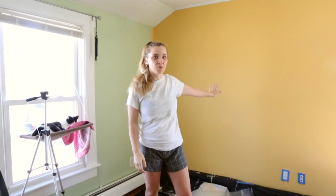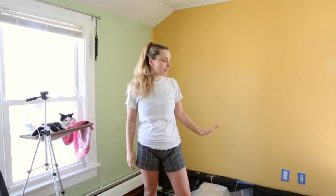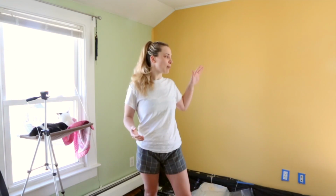I finished one wall last night. It took me a couple of hours, but I love it. I'm so obsessed. It's gonna be so warm and bright in here when the whole room is painted this amazing golden yellow color. I live in Maine, so a lot of the year is cold and it can be gloomy. Having a space that feels warm all year is gonna be awesome.